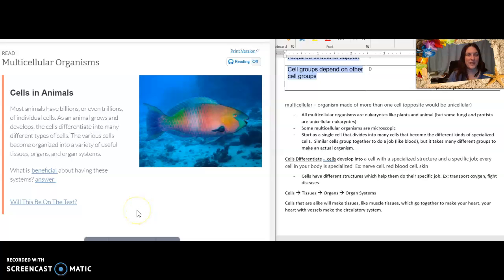Welcome back to part 3 of lesson 1.14, cells in animals. This is a parrotfish, in case you're wondering. They're pretty cool and they chomp on coral. So when you snorkel, you can hear them chewing.